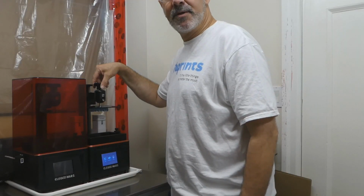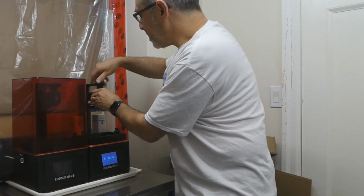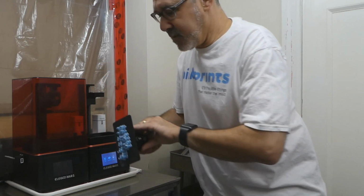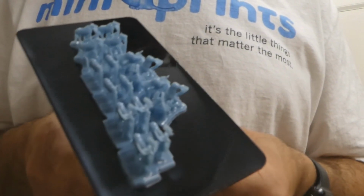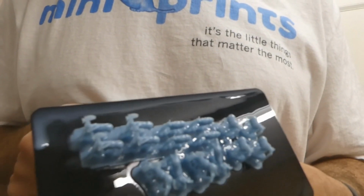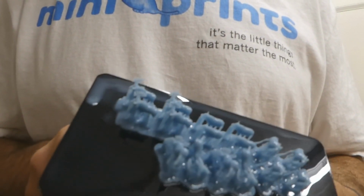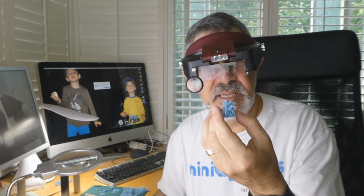Okay, so now the moment of truth. Let's see what we got here. So I'm removing the build plate. We're going to see the 3D print. Looks pretty good. Take a look at what we got here. Looks like we had some successful 3D prints of our N-scale moose. They look fantastic, really amazing.